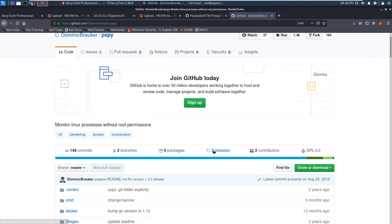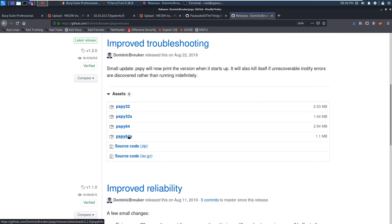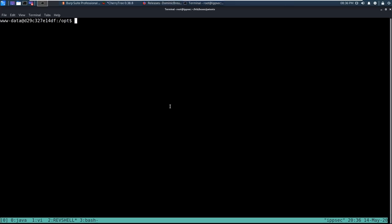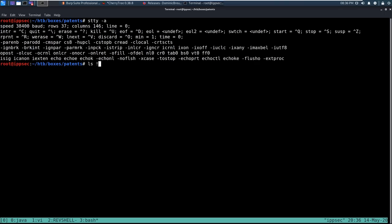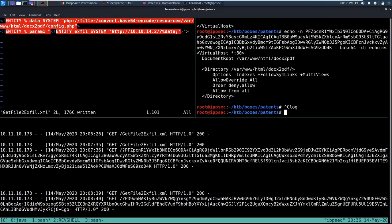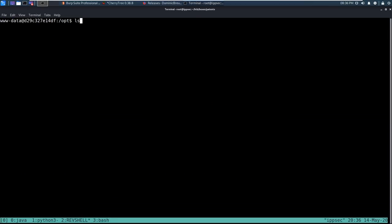Let's see. I think they have releases. 64s is probably what I want. Save it. ls, oh whoops, Downloads. pspy, we've got to copy that. We'll copy it to www, and I don't think we're still running that web server. Oh no, we are, that's down here. So which wget? Which curl? We've got curl.